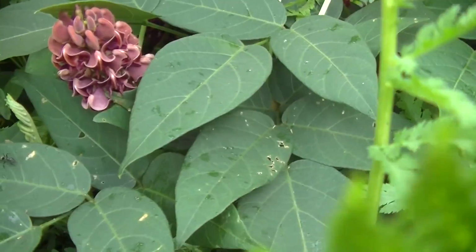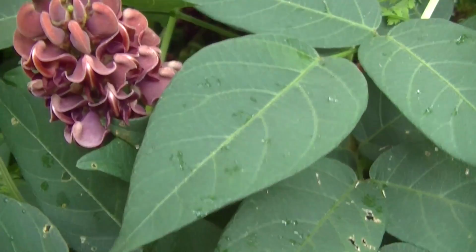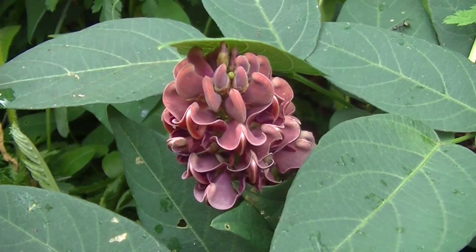This is Hog Peanut, guys. This is absolutely beautiful. I've never seen one of these flowers in person. It's Hog Peanut. Oh my gosh. This is the first time I've ever seen these flowers. I've found them in field guides, and it's the most beautiful flower I have ever seen.